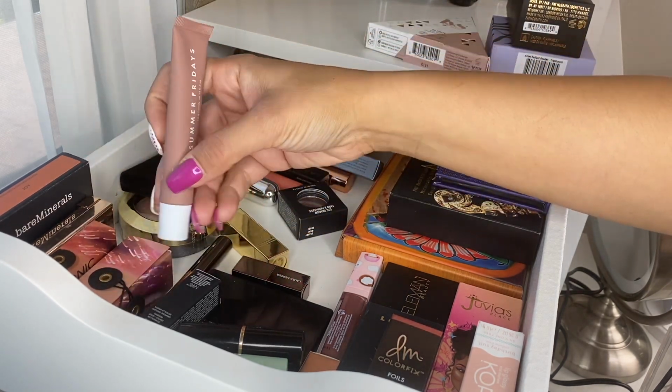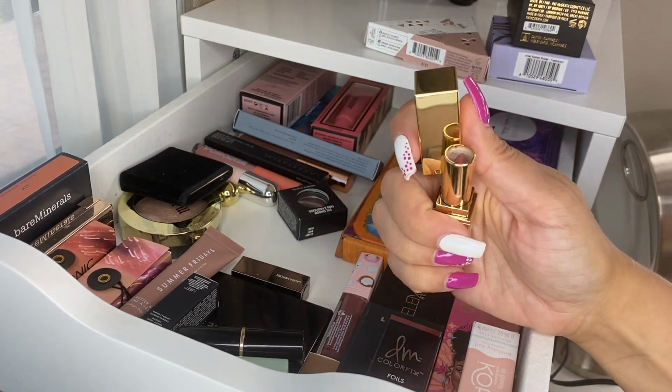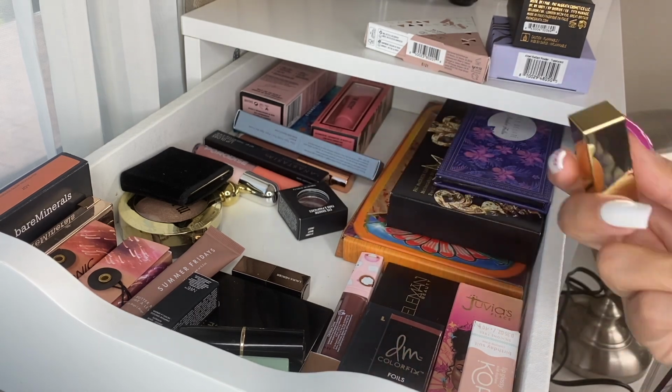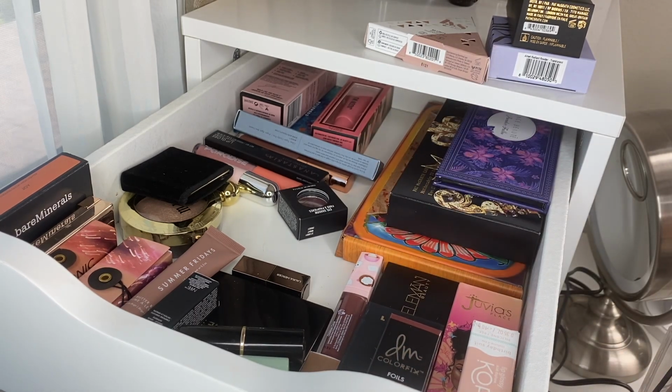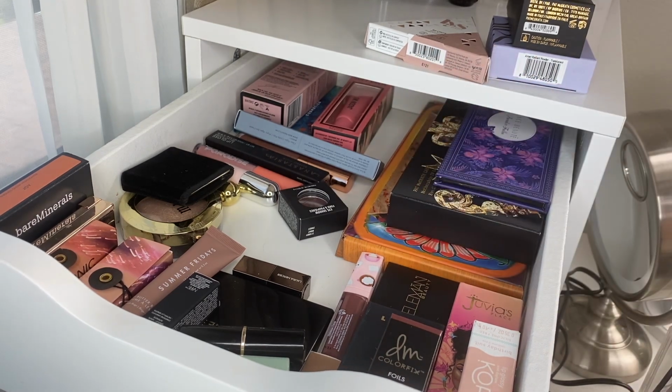Actually, while we're here, I do have some Lippies. Like, let's try this YSL one, because these have been in here for a while. Let's do this one, the YSL. Yeah, I'm gonna do this guy. Okay, now let's go ahead and pull in some primers and setting sprays.